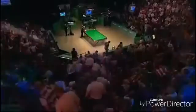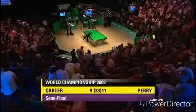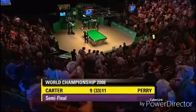Mr. Carter has scored only 24 points in the 4 frames we've seen today. Joe Perry has turned his 9-7 overnight deficit into an 11-9 lead at the mid-session interval.